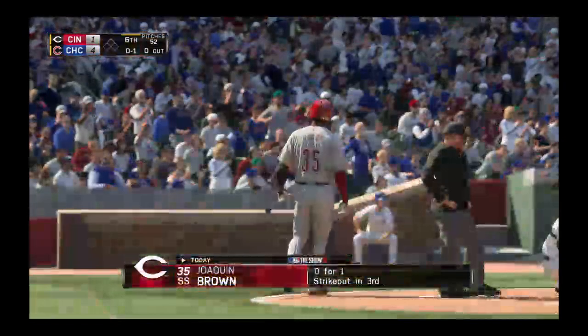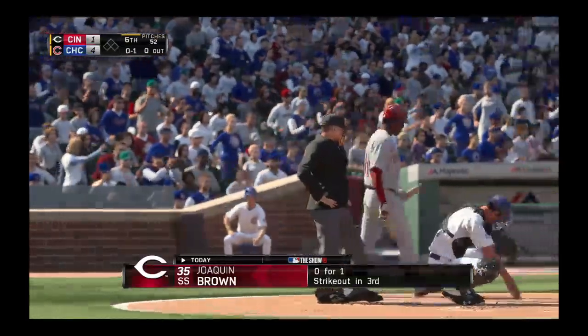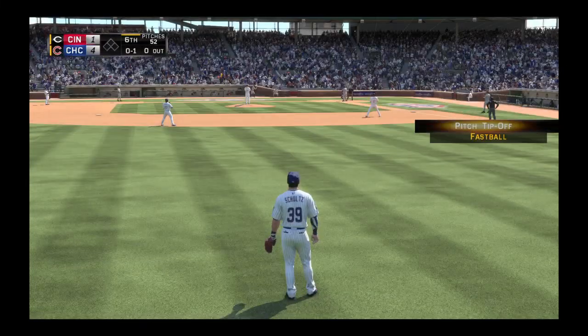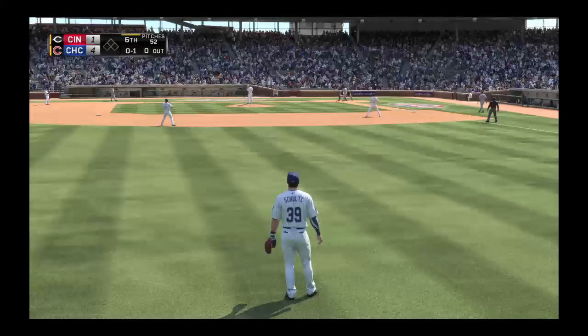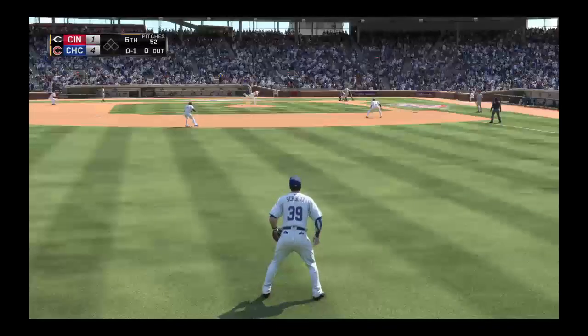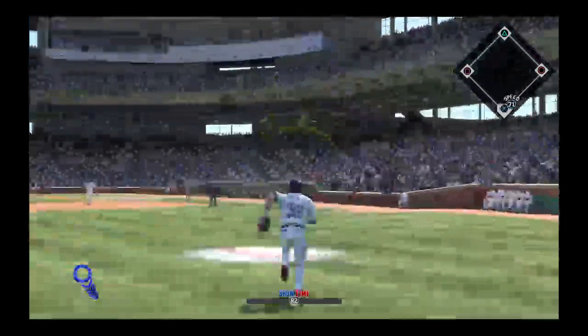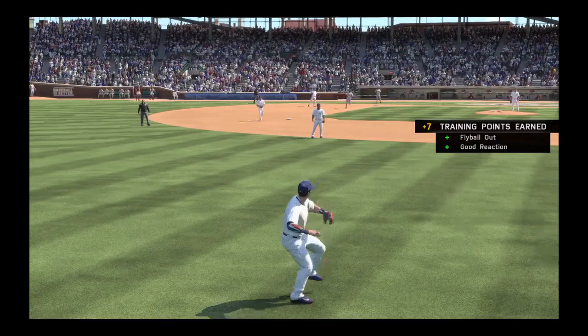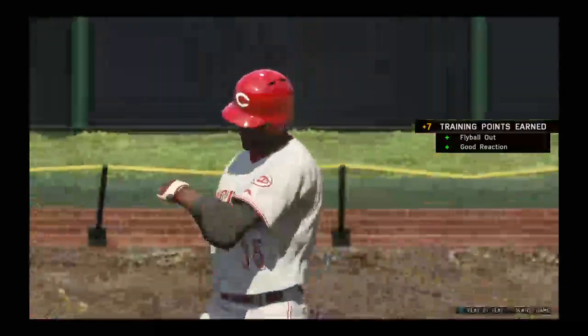Joaquin Brown will come in now to begin their half of the sixth, and it's been a struggle for them so far. Just 3 hits through the first 5 innings. And that's certainly not going to be enough to get the job done. And as the scoreboard bears out, if they want to get back in this game, I think this is the inning that it needs to start happening. Schultz is under it to put it away.